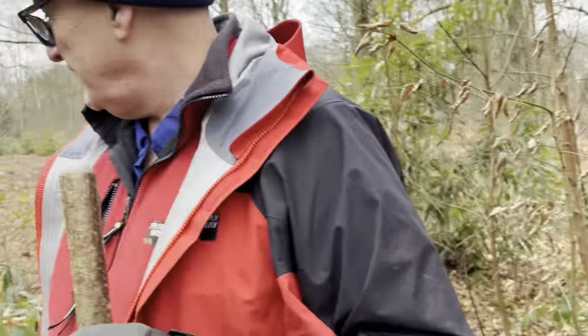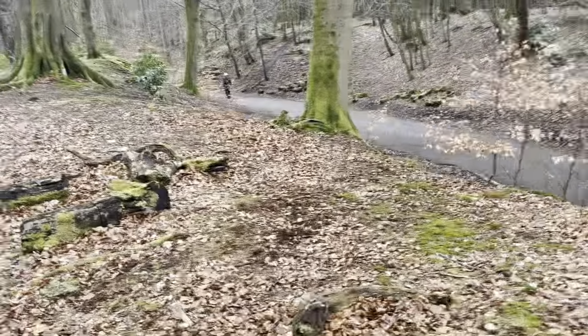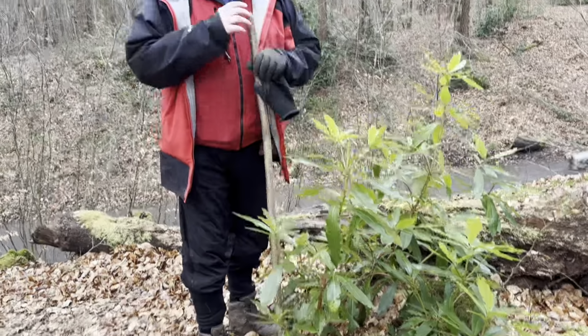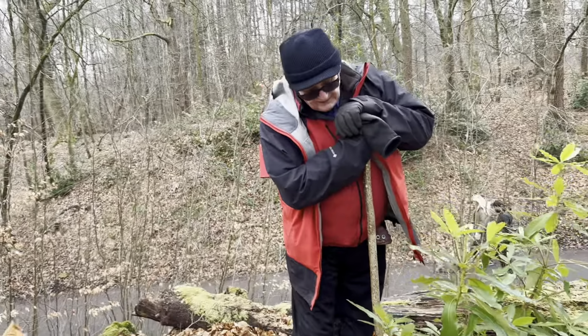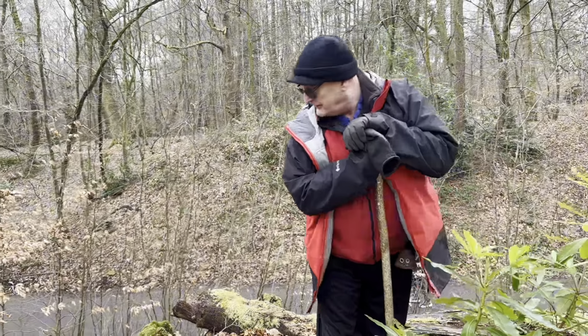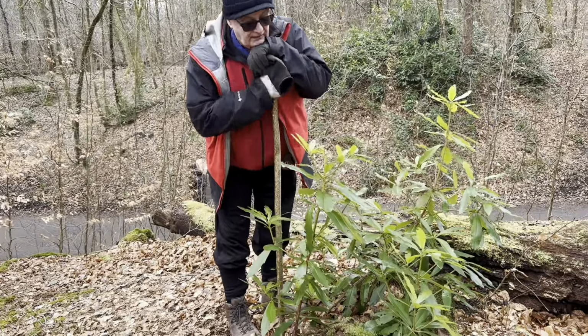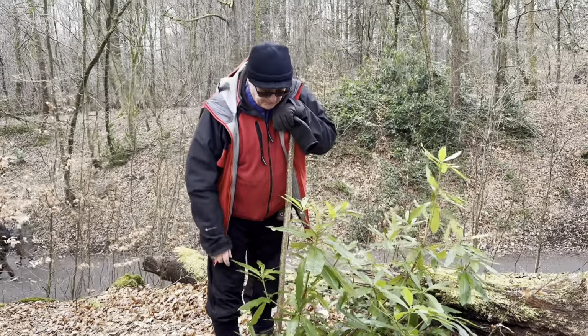And this is interesting. Norman, come here. This is interesting. This is a rhododendron. Now, rhododendrons, they came to this country. I think the Victorians brought them in, and they've just spread like wildfire. All through this wood was full of rhododendrons once.